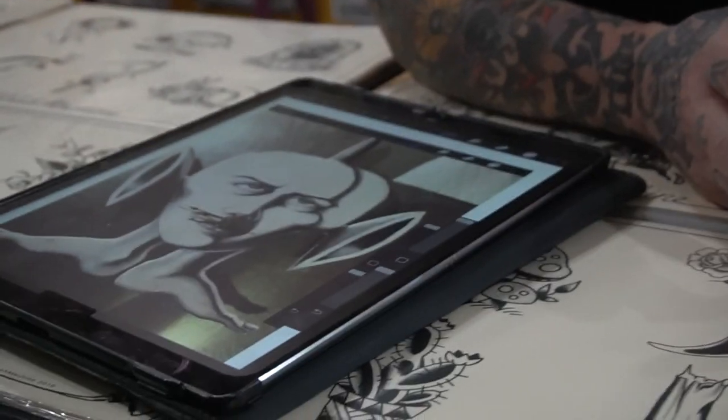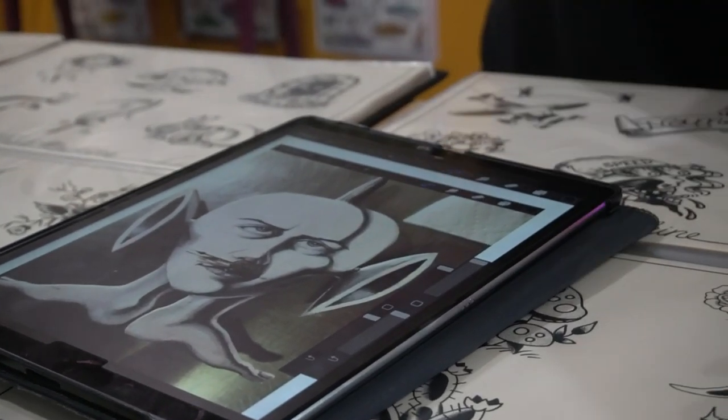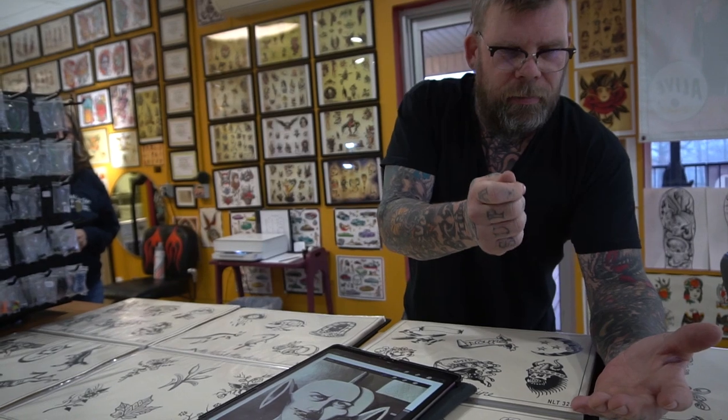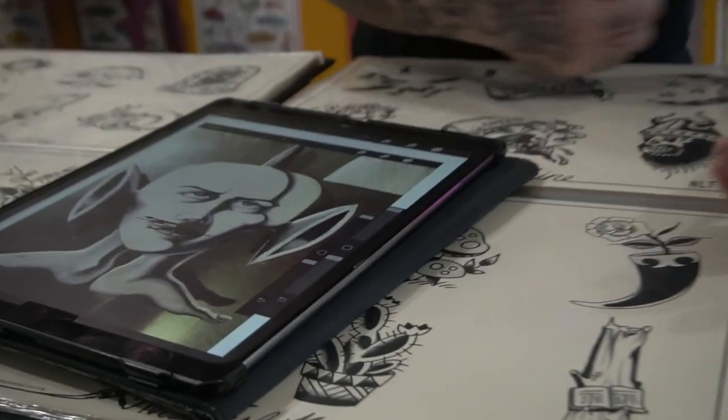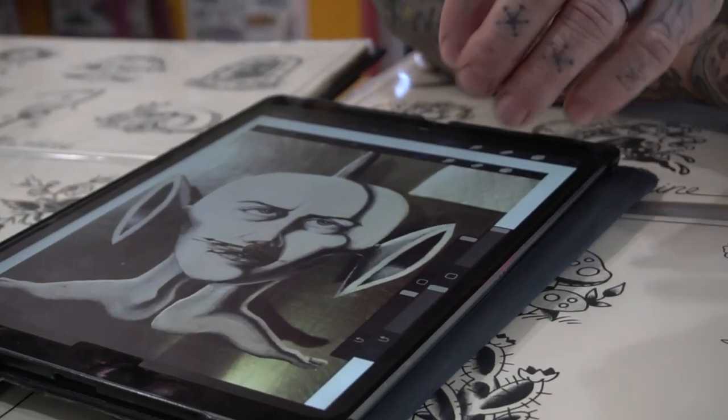But he'll just take a butter bowl, and he'll put a bunch of black on one side of it and a bunch of white. And then he'll just go in and start mixing, he'll mix as he goes. And he'll just paint it from scratch. And he got that out of wood.